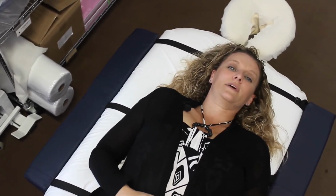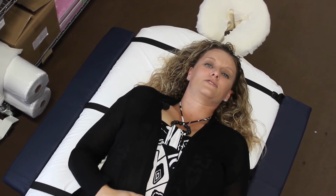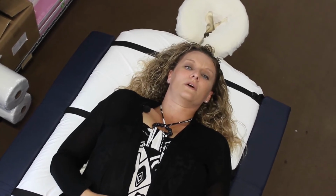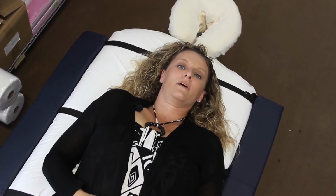So as you can see, we carry a lot of different tables. The one I'm laying on right now is the Challenger. It's got the metal legs to it. We also carry the student tables, which have the wood legs, and as well the hydraulic tables.